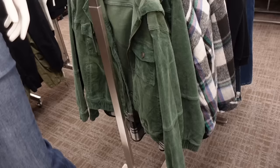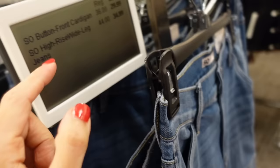Corduroy hooded jacket from So. These have that drop sleeve, elastic wrist, the hood in the back. Regularly $68, and then they also have a new peacoat jacket. Has the two flat pockets, a full button down, regularly $68. I don't have a price, but that's what they look like on.